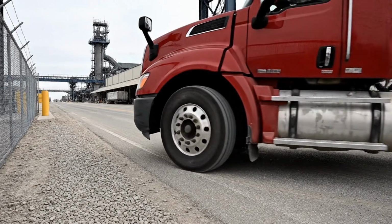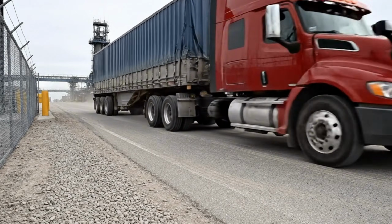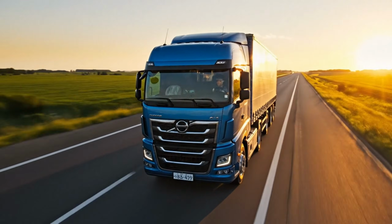The fleet disperses, heading to distribution centers that serve supermarkets, gas stations, and vending machines across the region. To prevent breakage during transport, the trucks ride on air suspension systems designed to cushion the delicate cargo.